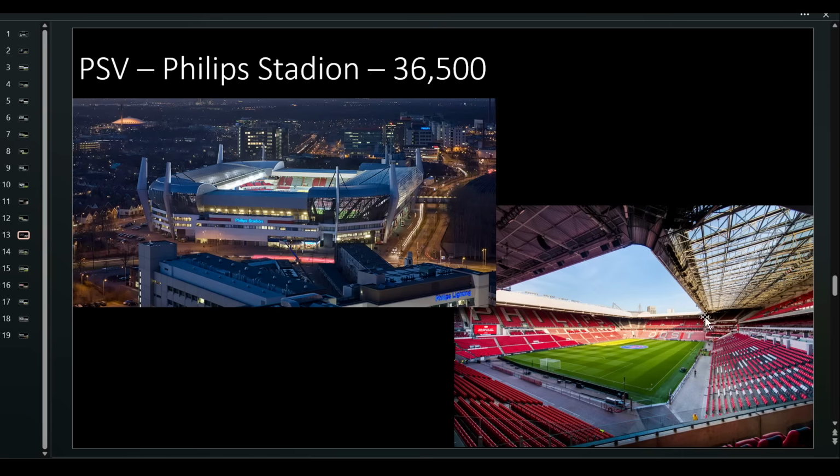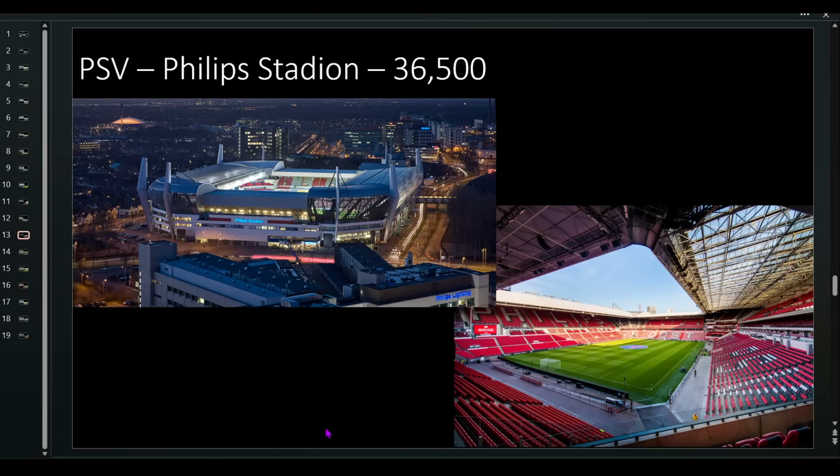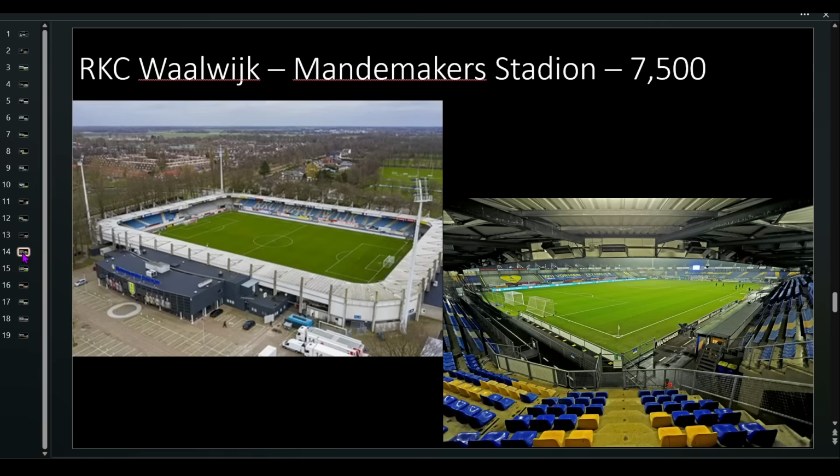And then this is the shot from the inside. It's still got the roof, as have the others, but it's got quite high stanchions on each side. Lovely red and white colours of the club, and it's in pretty good nick by the looks of it. Really nice looking stadium there, the Philips Stadion of PSV, who, if I'm to be correct, came second in the league that's just finished. So they should surely have ambitions to win it this year.